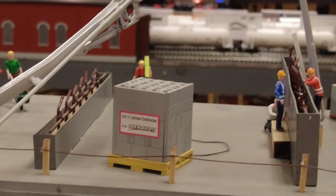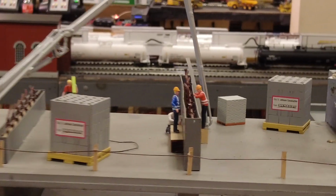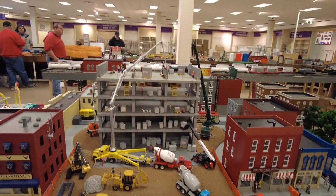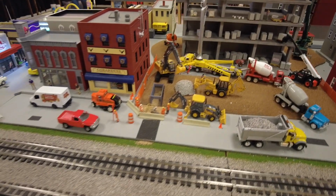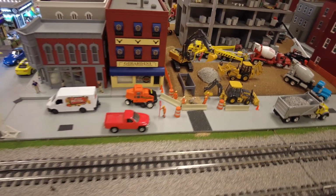This is some really cool attention to detail. See how they got the rebar inside of those interior walls that they're about to pour the concrete? That's some nice detail there. And they got some of the exterior work going on.